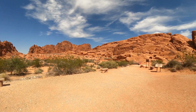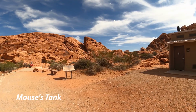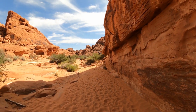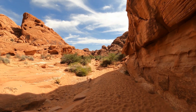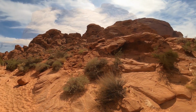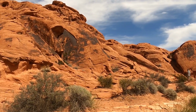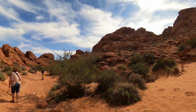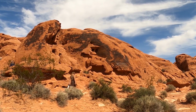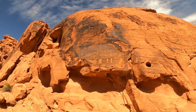So our next stop is Mouse's Tank. Oh, this is a great walk. Mouse's Tank is a 3/4 of a mile out and back. And it's in a lot of sand. It's the color of the red rocks, but it's soft sand that you're walking in. Now that sand did get hot. Yes. This park is pet friendly all the way through, but do keep in mind how hot that sand gets if you've got a 4-legged friend with you. Yeah, we always put Maggie in a backpack when we're going to be out walking anyway.